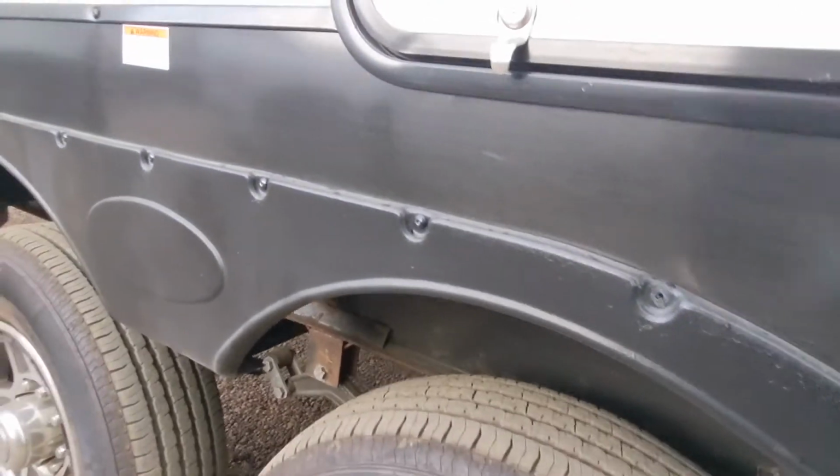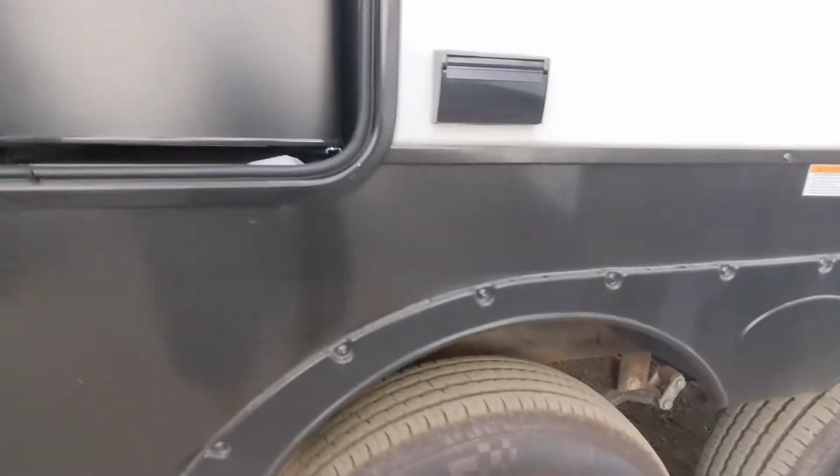And then, little other rough edges here. Look, you can see some insulation that's just kind of stuffed through this panel here and sticking out. That will wick moisture. Do not leave fiberglass insulation exposed like that. I'm going to have to cut that out and close it off.